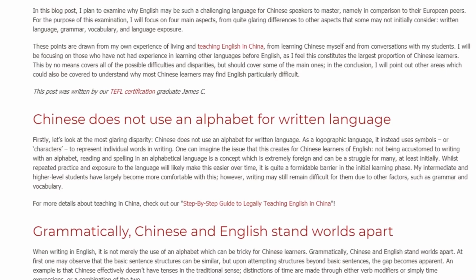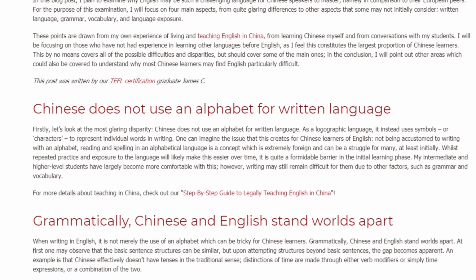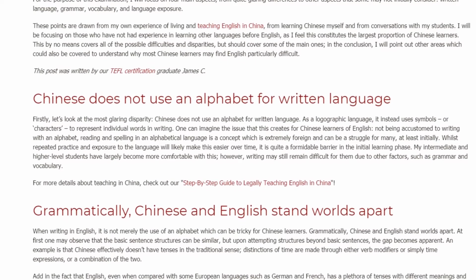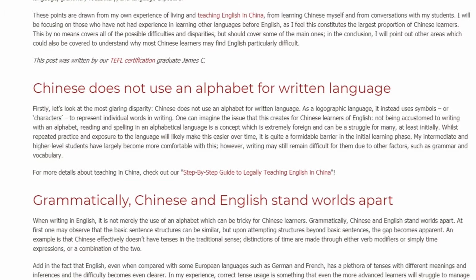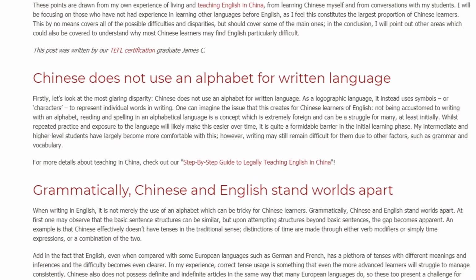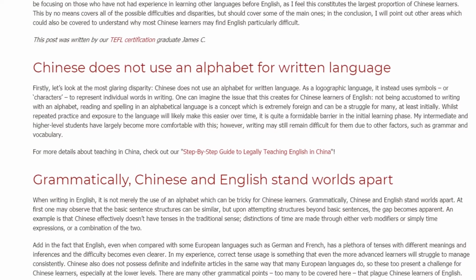Whilst repeated practice and exposure to the language will likely make this easier over time, it is quite a formidable barrier in the initial learning phase. My intermediate and higher level students have largely become more comfortable with this. However, writing may still remain difficult for them due to other factors, such as grammar and vocabulary.